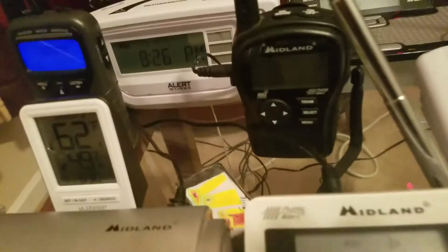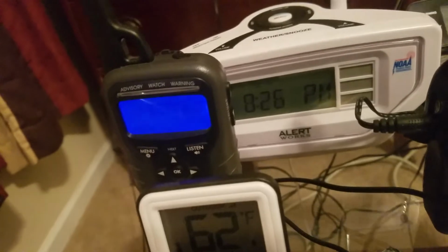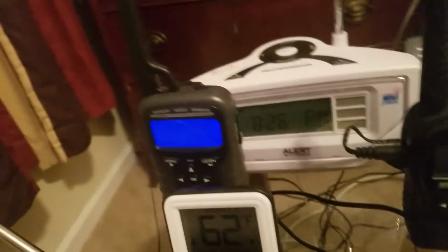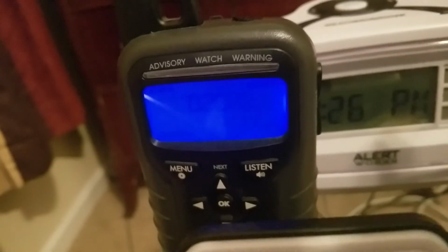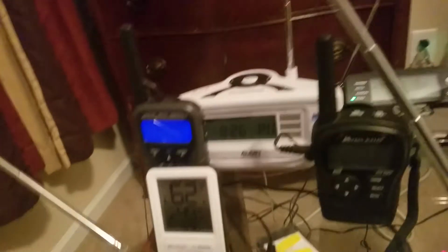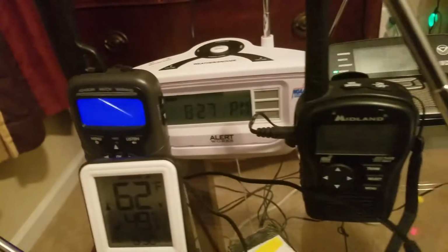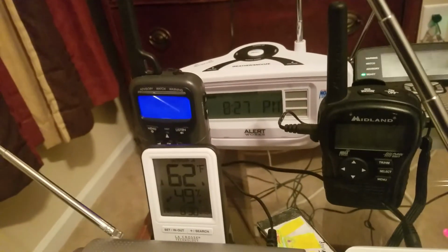Yeah, that's all I have to say. It's okay. I mean, just because of the speaker problem, I just don't like that one. It'll go off for alerts, so it'll have a display, the advisory, watch, and warning. And it's the reason why I have it up here, because it'll receive the alerts, but there's no speaker. I mean, the tuner's fine, everything else is fine, but the speaker's dead on that thing. So it's like, what do, you know?